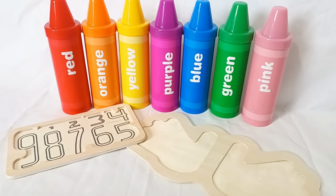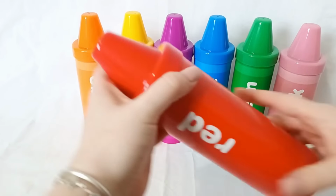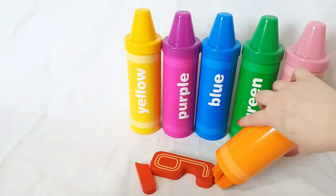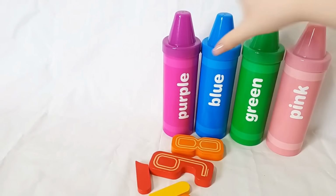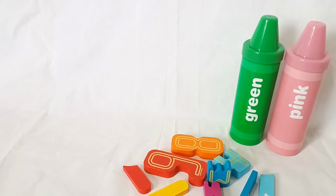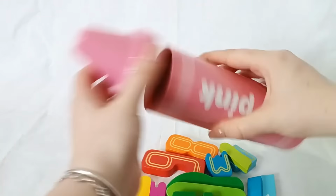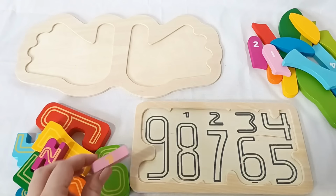Let's complete these counting puzzles. Let's look inside these crayons to find the pieces. Red, orange, yellow, purple, blue, green, and the last one, pink. Now we have all our pieces, let's start with the large number puzzle.